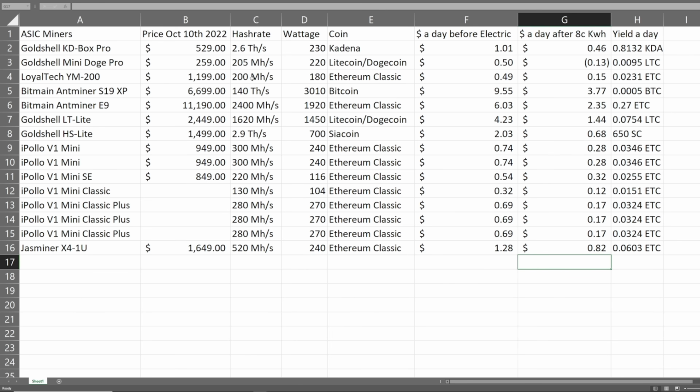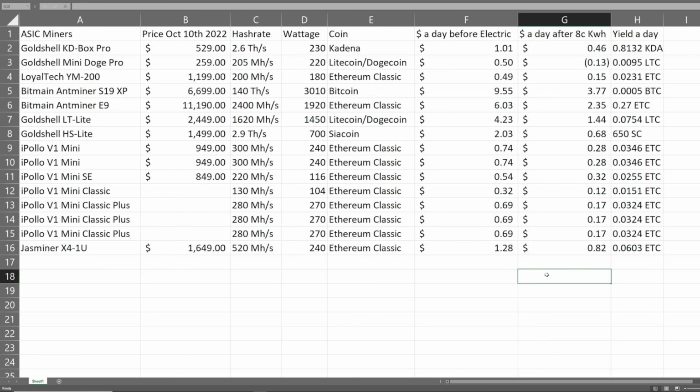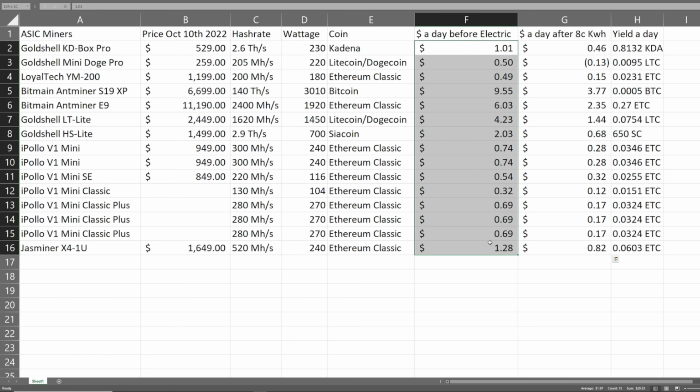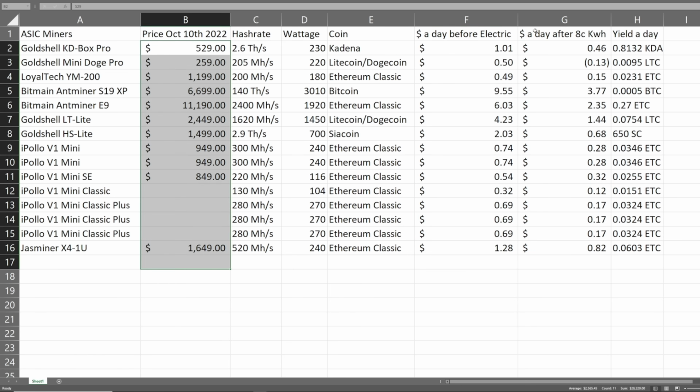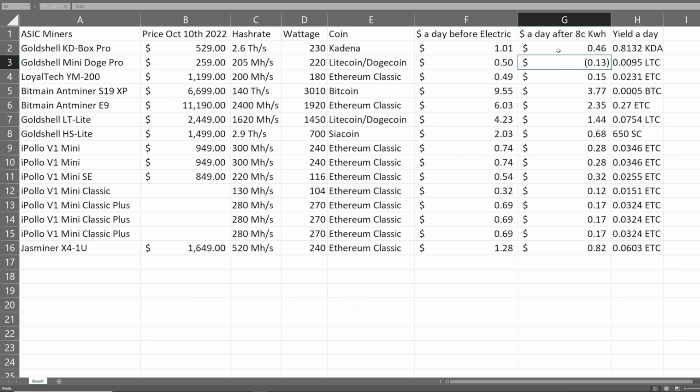I'm not going to go through all the little nitty-gritty numbers here. You guys can just see it. But what I mainly want to do now is add up how much these things cost, and also add up my cost per kilowatt, how much I'm paying before electric, and how much I'm making a day.